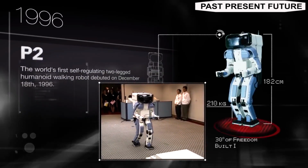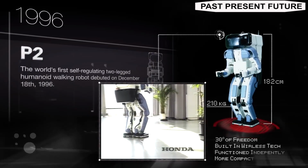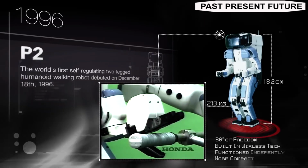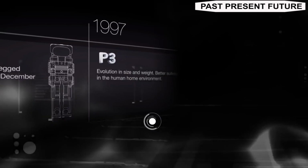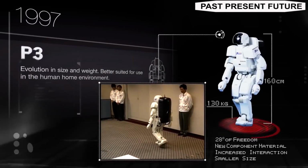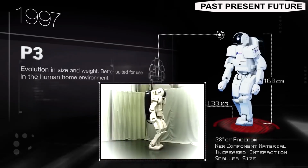That Honda showed to the public was self-contained and walked under remote control. It stood nearly 6 feet tall and weighed over 200 kilograms. The next version in 1997 was lighter and more compact, and better able to interact with people on a more human scale.